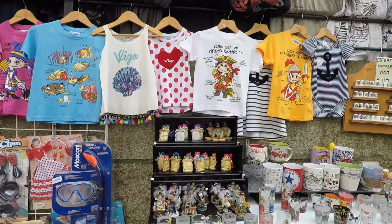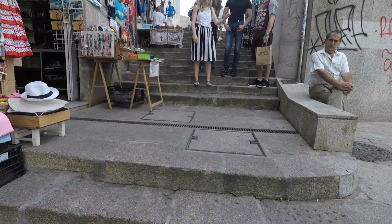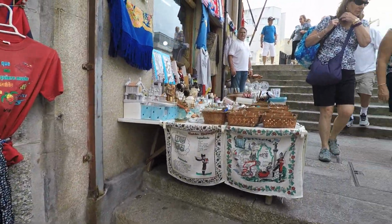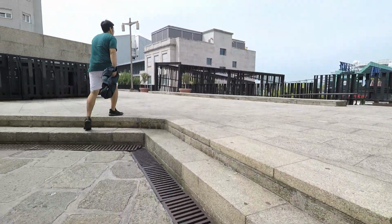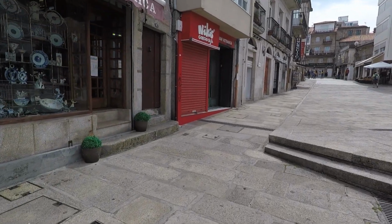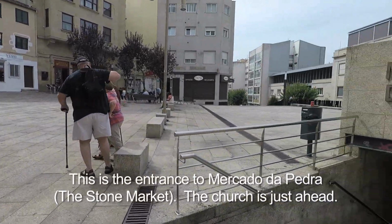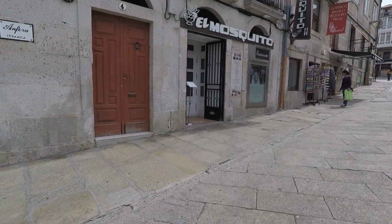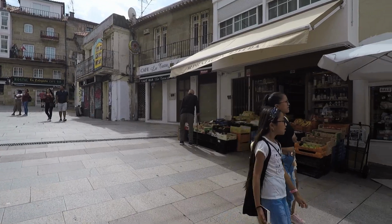Jaguar. Shot glasses. A lot of people coming down the steps. Excuse me. I think that was where one of your stairs went. El Mosquito. Here's the fruit vendor.